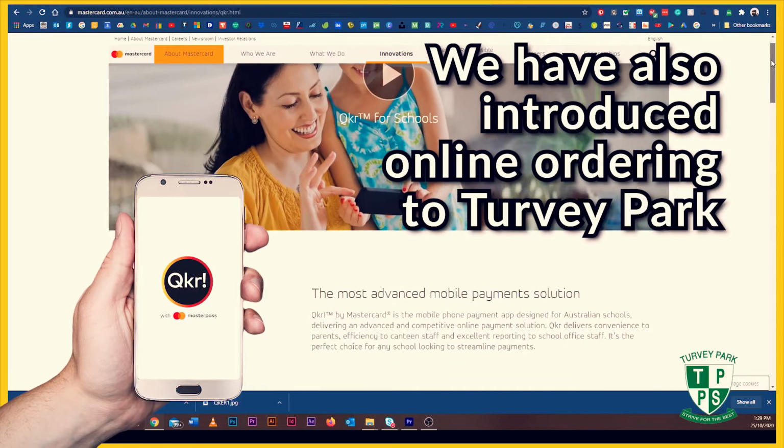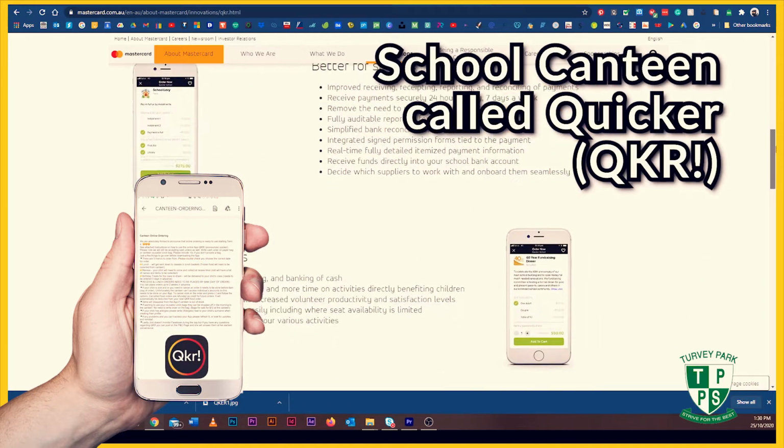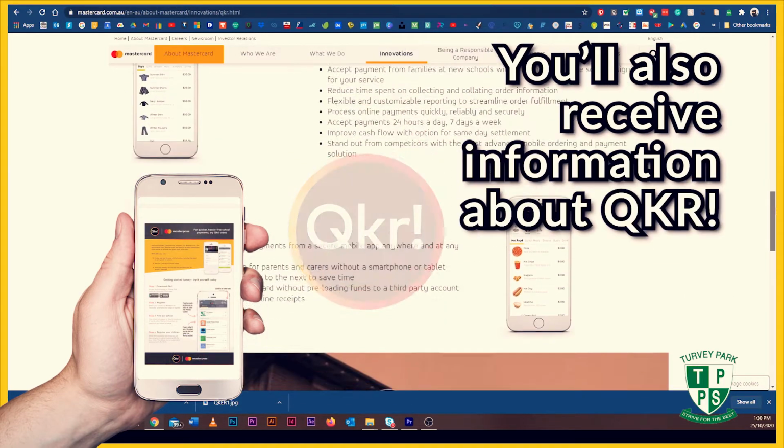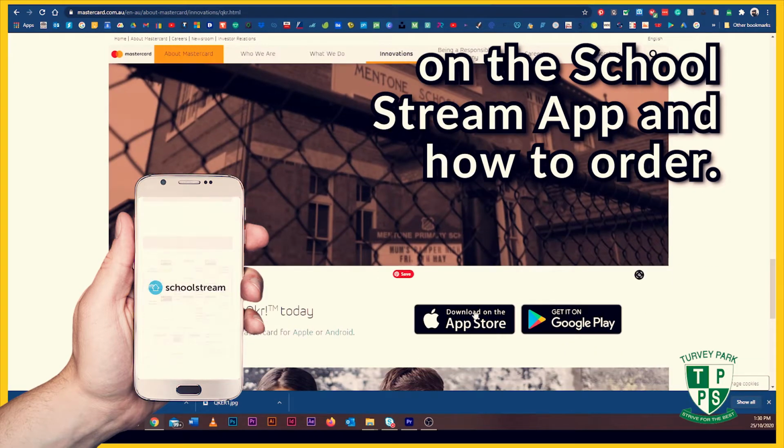And we have also introduced online ordering to Turvey Park School Canteen called Quicker. You will also receive information about Quicker on the School Stream app and how to order.